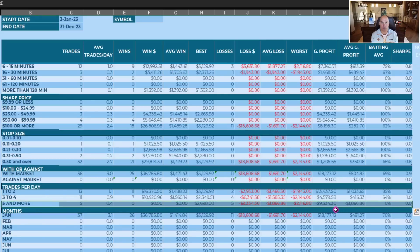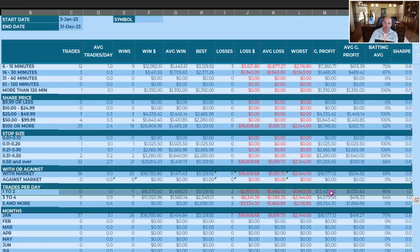I said this to you guys this morning in the chat room. The days that I take 5 or more trades, I lose money most of the time. My sweet spot is 2 to 3 trades. And that's proven by this, right? Days I take 1 to 2 trades, I've made $13,000. So I'm up 18 grand this month.